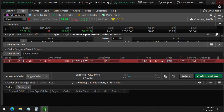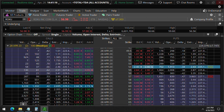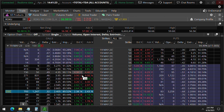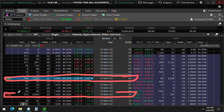And so let's analyze this together. You'll see then we are collecting $1.44 for this trade. And so then we take that credit and we're going to buy the May 19th call spread here. So we're going to buy, you'll see here, the 65 strikes and also sell the 70 strike calls.